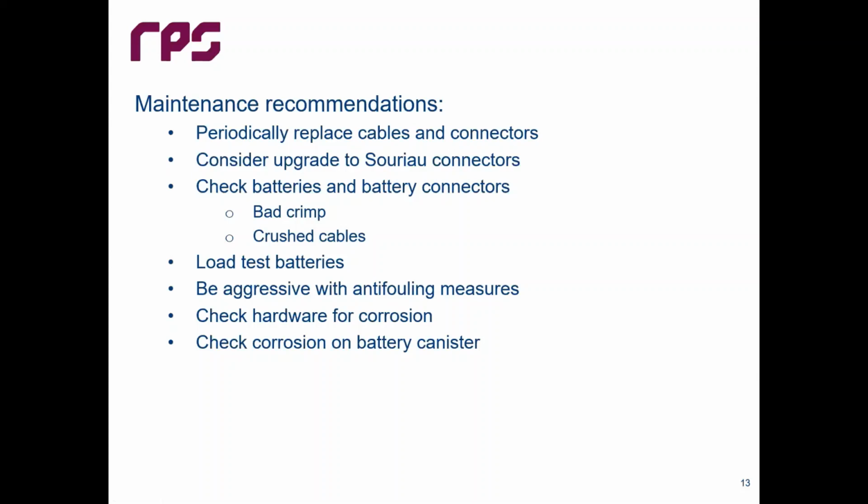So we always do a real thorough inspection of the batteries and the battery cables, and then also load test all the batteries, because we have run into some instances where there's a bad cell in the batteries, typically damaged in shipping. And then because of biofouling, we recommend you be highly aggressive in anti-fouling measures. Even on short deployments, we've seen it be a problem. And then constantly be checking the hardware and the battery canisters for corrosion, because we have seen instances where you'll get a small pitting in the battery canister and then see very rapid erosion. We're using some of the aluminum battery canisters.